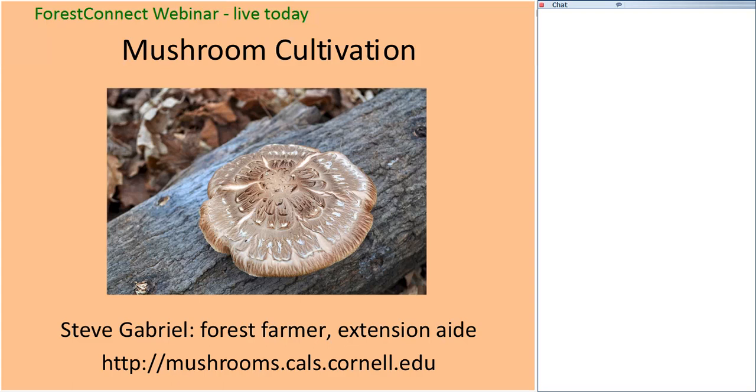My name is Peter Smallage. I'm the New York State Extension Forester, and I coordinate the ForestConnect Forestry Extension Program for Cornell University. I'm joined today by Steve Gabriel, who is a forest farmer and extension aide. He's a forest farmer in private practice and extension aide with Cornell University Cooperative Extension. He's going to be talking about production of gourmet mushrooms and mushroom cultivation.